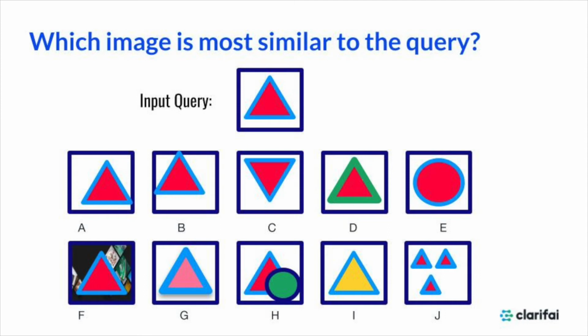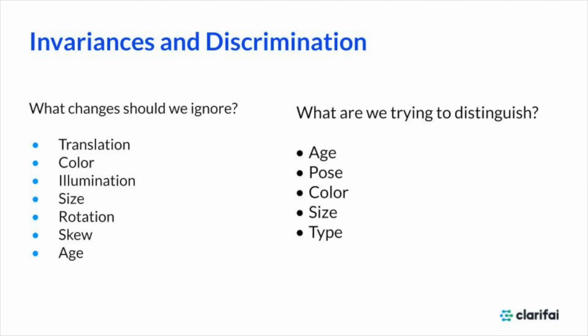But if I just said I'm looking for triangles, you might want item J. Or if I said I'm looking for a red blob with a blue surround, then you might like item E. And so it's important to have enough examples so that the machine learning algorithm can begin to figure out what are the characteristics that we want to pay attention to and what are the characteristics that we want to ignore. And so, for example, we typically assume that a machine learning system should be completely invariant to translation.